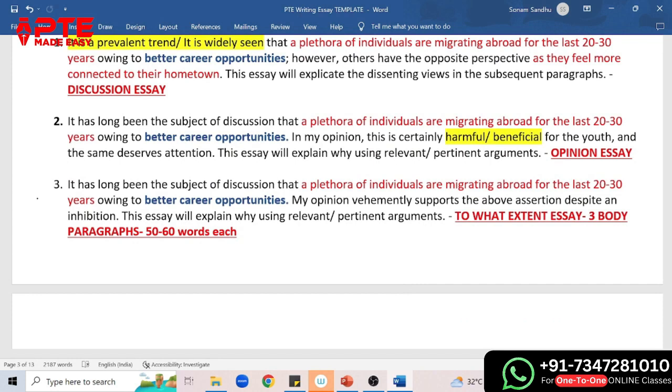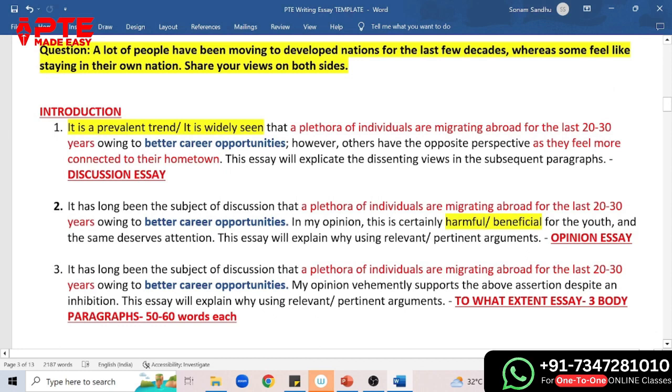So, last but not the least, if we look at the introduction of the opinion essay, we can write this. It has long been the subject of discussion that a plethora of individuals are migrating abroad for the last 20-30 years. Here the question is this: a lot of people have been moving to developed nations for the last few decades, whereas some feel like staying in their own nation. So we can simply mention this. It has long been the subject of discussion that a plethora of individuals are migrating abroad for the last 20-30 years. So what have we done?